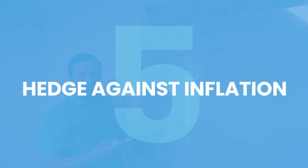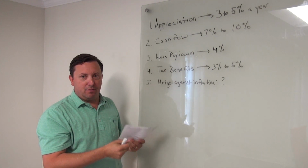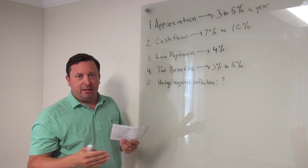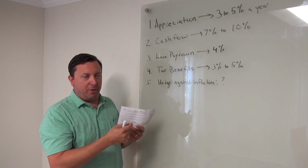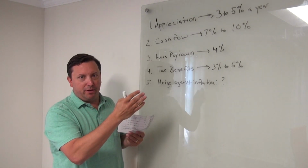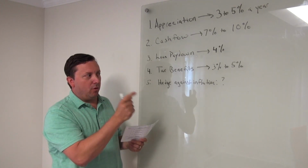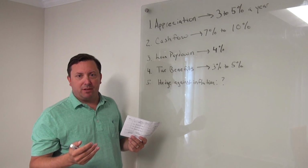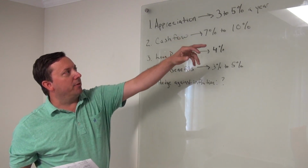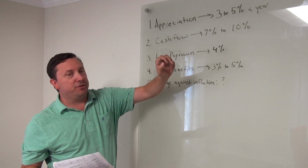This one's hard to measure, but if you're buying something today with today's dollars, those dollars are worth less money later, and you're receiving rent every single month. So you're buying something today that's going up, where your money's going to be worth less. It's really hard to quantify, but the hedge against inflation is one of the ways that real estate returns. So anyways, we add up on the low end, you're making 3% a year on your appreciation added to your return.